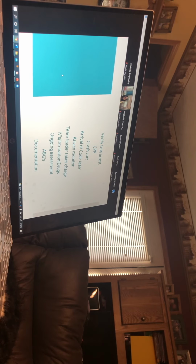Okay. Again, how do we verify it's a true arrest? Remember way back at my first lab. What do you do when this happens on the monitor? Make sure it's really happening. Don't just take the monitor's word for it. Go check, assess your patient. You're going to do CPR, get the crash cart. The code team's going to come. You're going to have your monitor on. The team leader's going to take charge. IVs, intubation, drugs, ABGs, documentation.